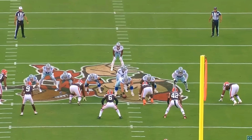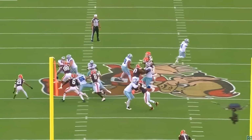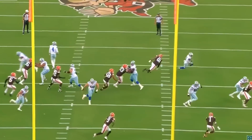But Guyton does a really good job with the angle, right? I love the angle he takes, right? It's a super wide angle, and he just gets right in front of number 42. You're going to get a 6-yard run here. Keep an eye on the center. Watch the center get all the way downfield and make a pretty nice block.